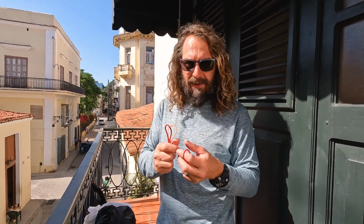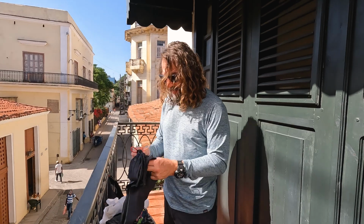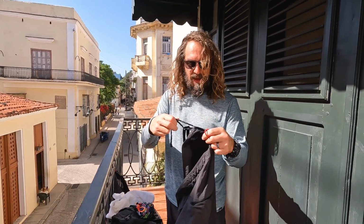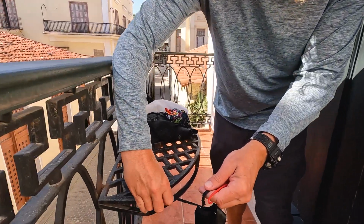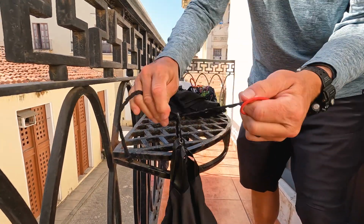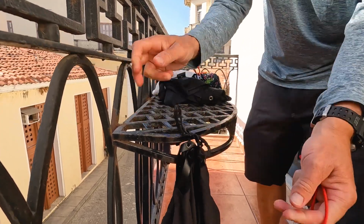On some trips to, say, Patagonia or someplace even wilder, I'll bring a bit of cord to create a clothesline and cinch it. But here in an urban area, you'll usually find some place to hang your stuff. And so, with some clothing, like these Patagonia shorts, they actually have a drawstring closure, so it's easy as can be. I'm just gonna take it, wrap it around this wrought iron here on the balcony, and tie a butterfly knot like I would shoes. Boom, those are going nowhere.